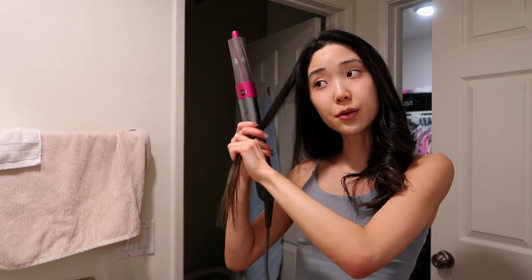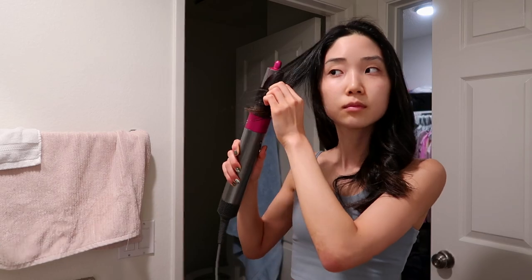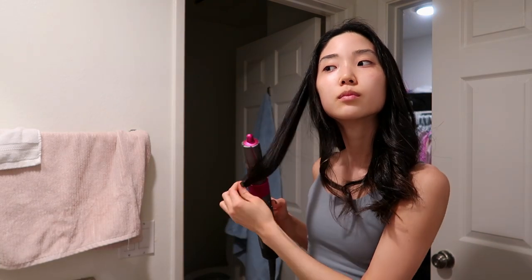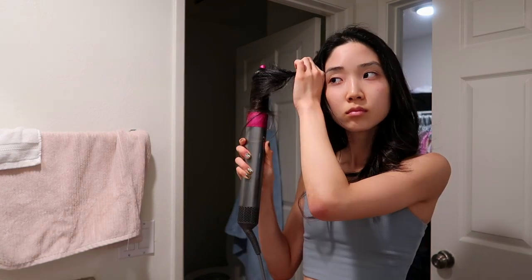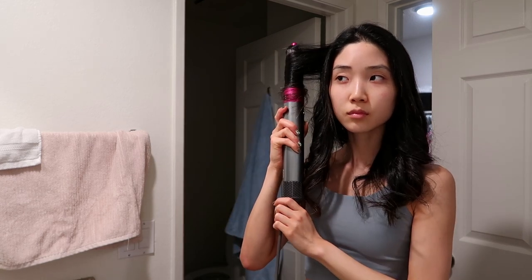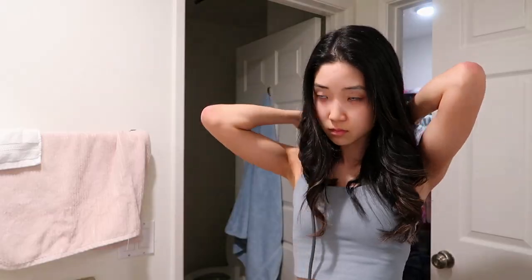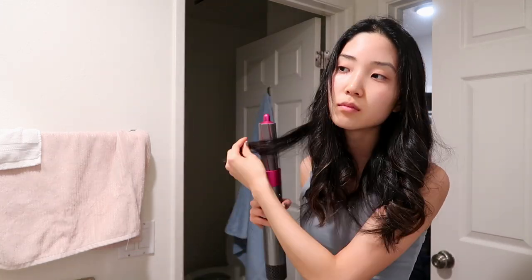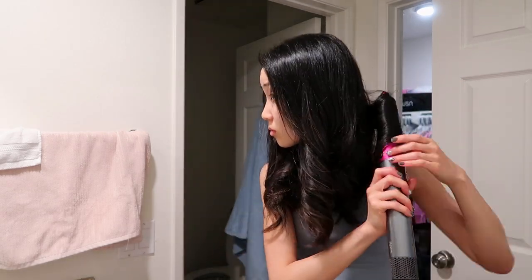Okay, so I just switched the barrel, so now it's going the other way. Oh my god. Okay, that one I kind of effed up. That was not that successful. Okay, what do we think?